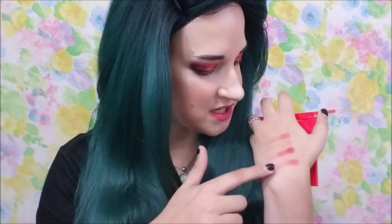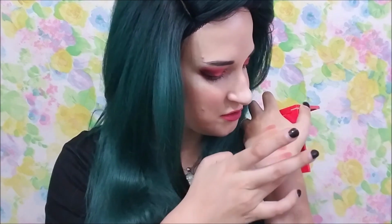And I apologize if these swatches are a little bit poopy. My hand or my arm is in a constant state of dampness. Y'all know my grandparents keep it at like 1,000 degrees up in here. And swatches don't do well across damp skin.